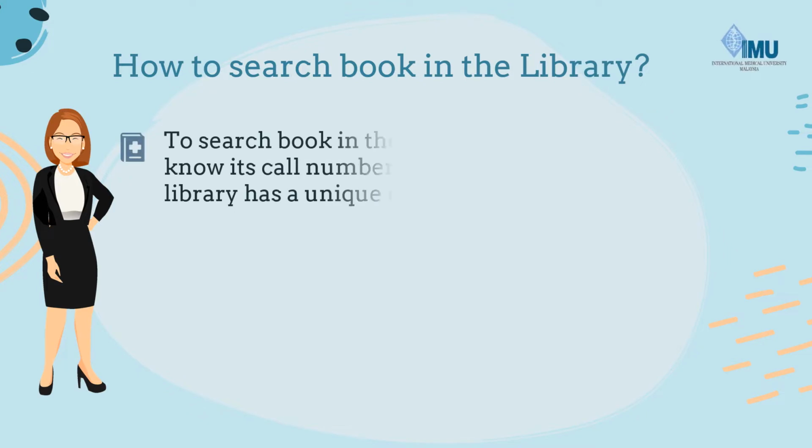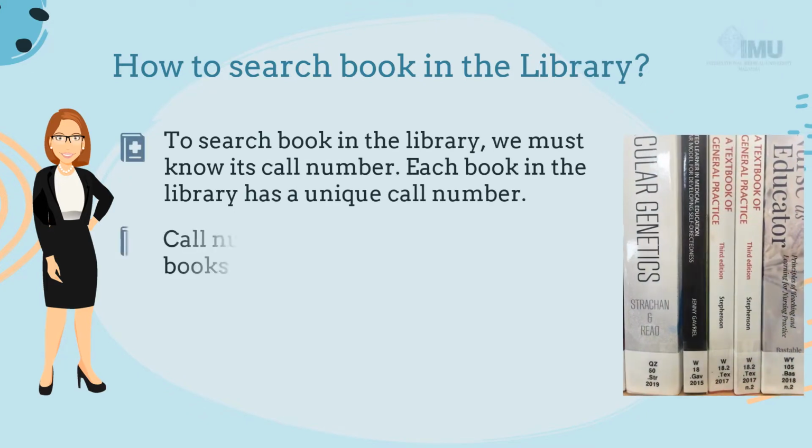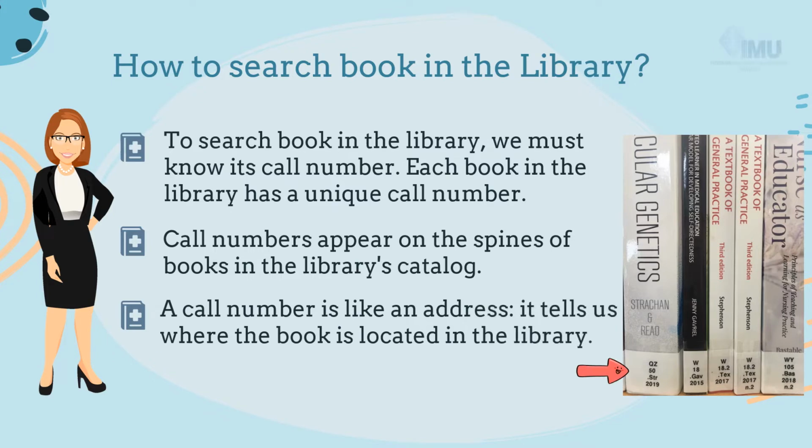To search book in the library, we must know its call number. Each book in the library has a unique call number. Call numbers appear on the spines of books in the library's catalog. A call number is like an address, it tells us where the book is located in the library.